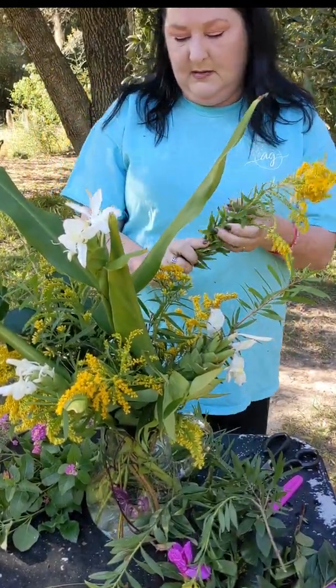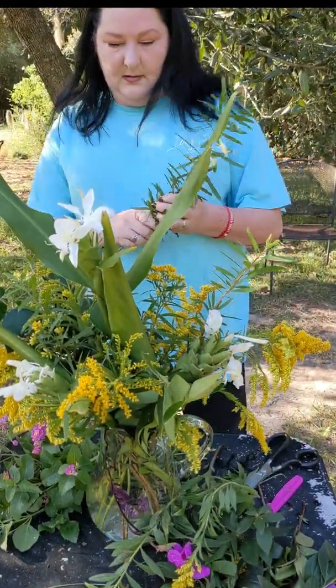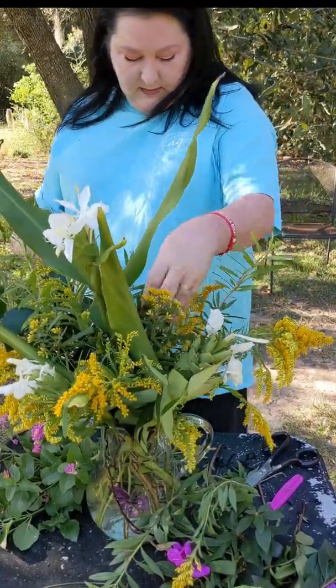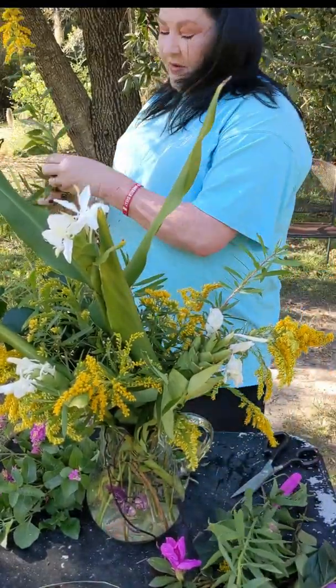All right, let's see, we've got some more. I'll put one over here and stick this up in here. Okay, a few more pieces, and I will have most of the goldenrod done.